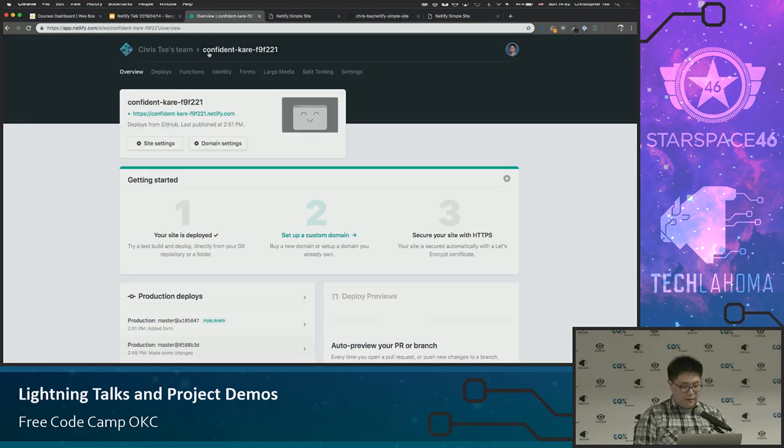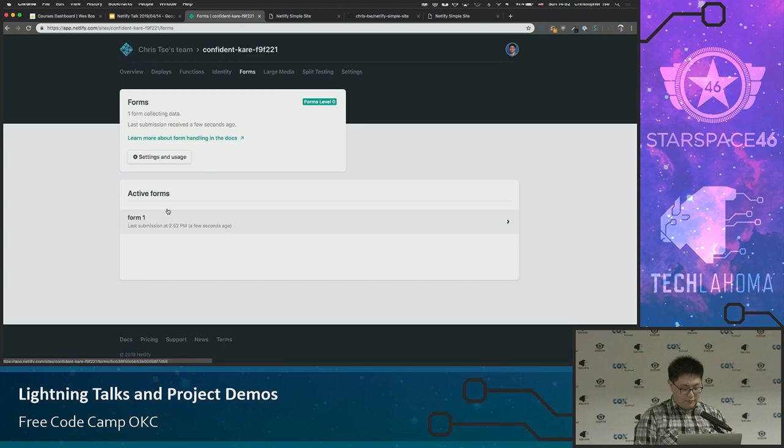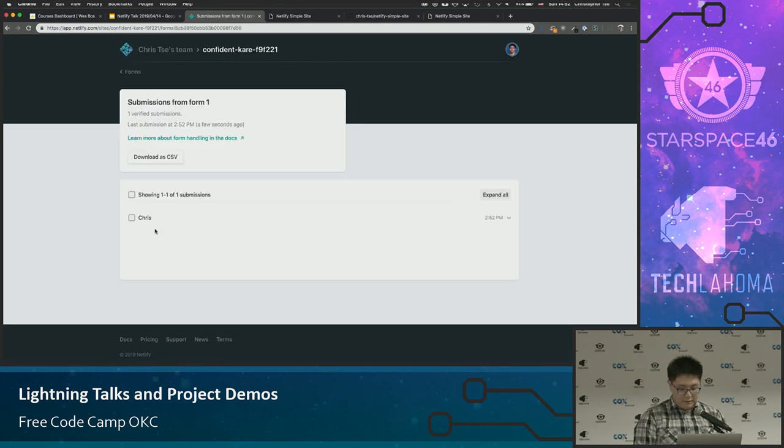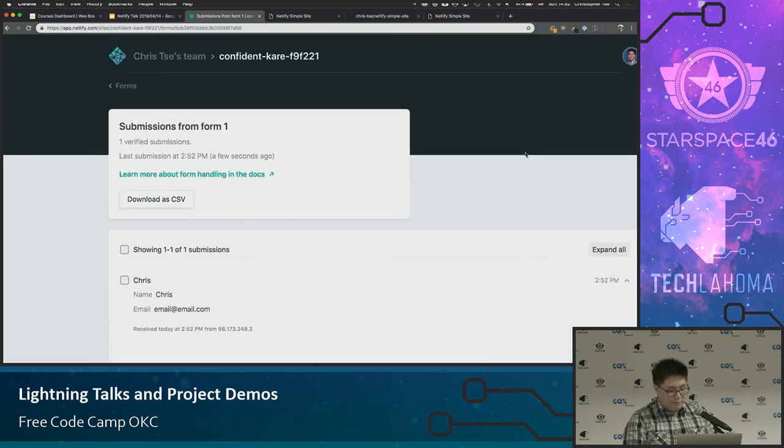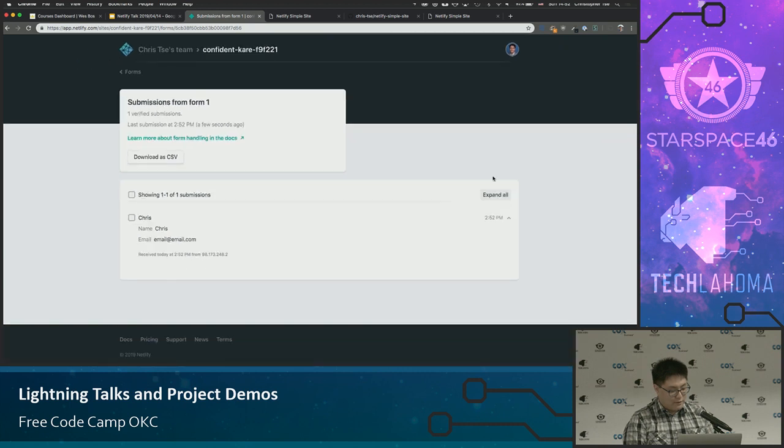And we go back to our backend here. If we go into the forms, we can see form 1, and we have the submission that I just put in with the name and email. So no need to handle any backend or sign up for a different account somewhere, it's done straight through here. I don't remember how many submissions the free tier gives you, but probably more than you'll need, especially for just a personal website.